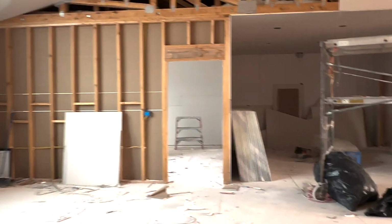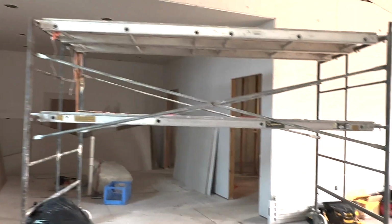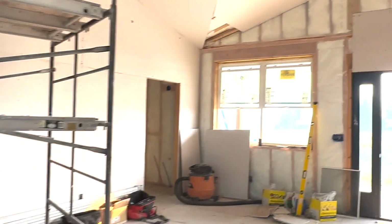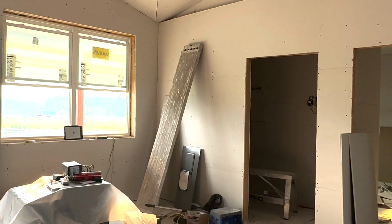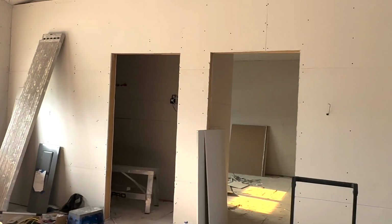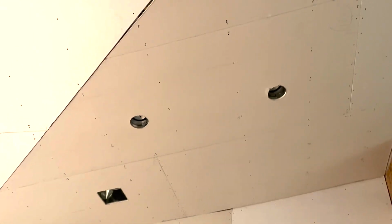And then we got the guest room done, kitchen done, most of the house done, utility is done, office is done. Best of all, we got the ceiling done. Yes.